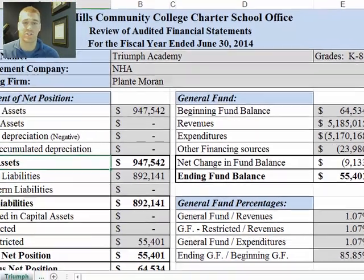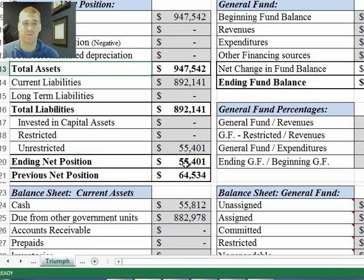So going back to our sheet, we'll scroll down. We'll see that the ending net position was 55,401, and then 64,534 in the previous year. So it did go down. Again, with the sweep agreement, we're not as concerned with NHA providing the capital assets and that kind of thing. So still important to know what everything means. This is from 2013. This is from June 30th, 2014.